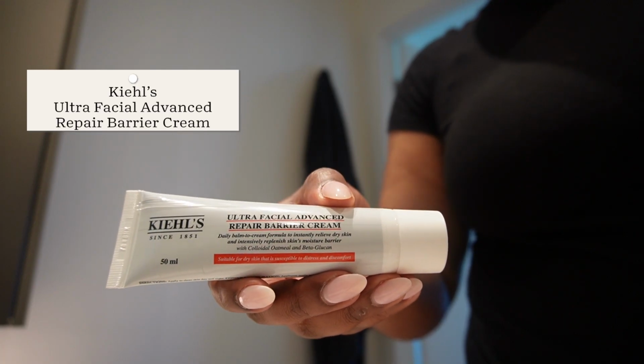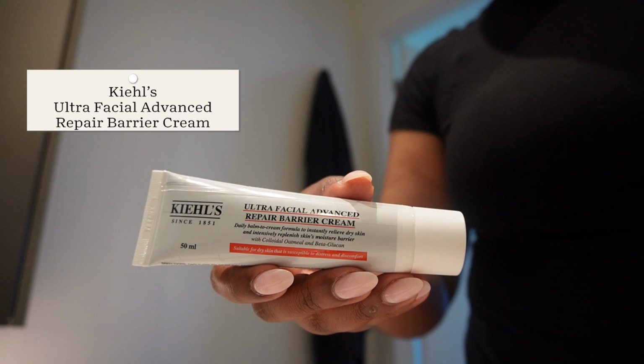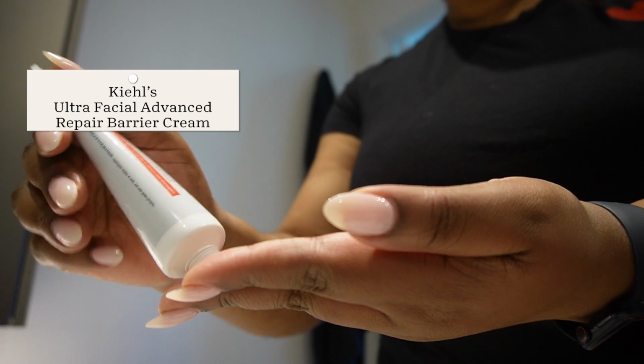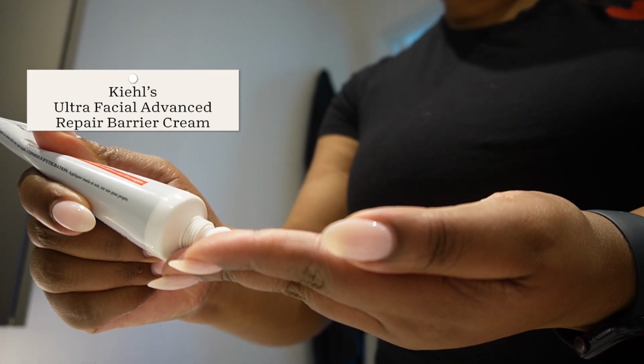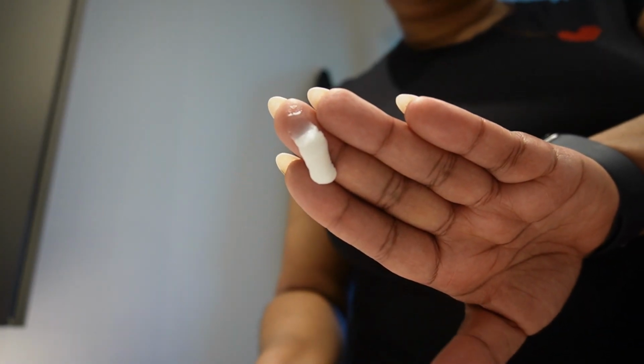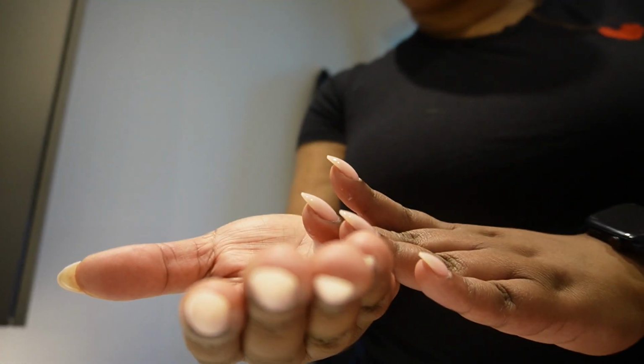This product has been a game changer for me when it comes to using active ingredients. I started using retinol around the same time that I started using this, and I can honestly say that it completely changed my skincare routine. This product comes out very thick. It is kind of like a balm. I don't know if you guys could really see it, but it comes out like a thick balm there. And then as you warm it up in your hands, it goes back into a cream or a more spreadable texture.